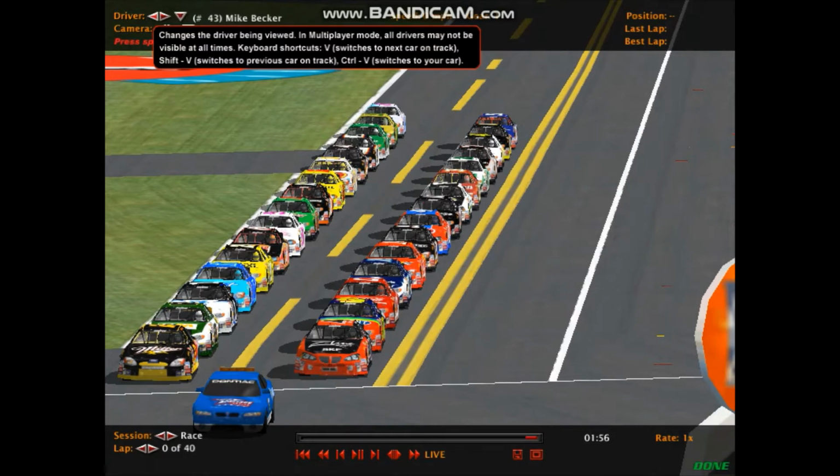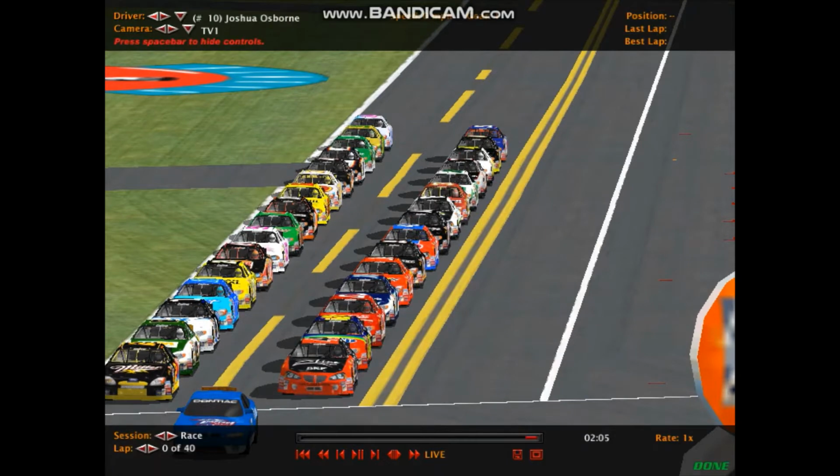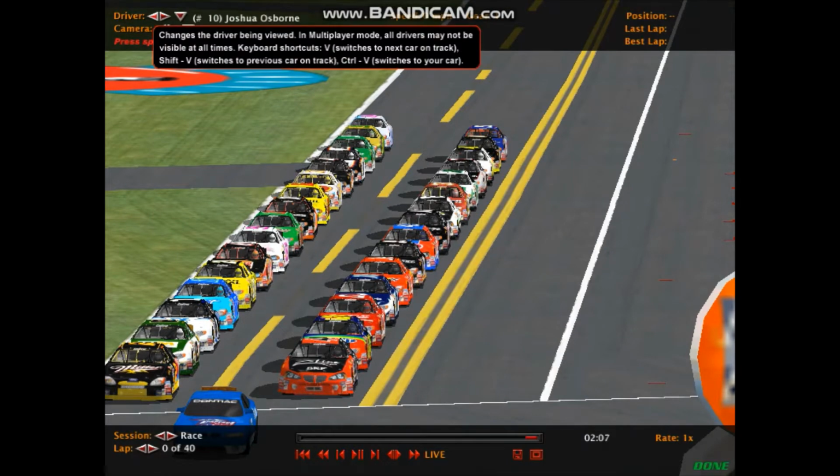Going to the next row down, has Mike Becker in 43 and number 59, it is Zachary Fitzwater. Each have won a race this season. Fitzwater won at Talladega, while Becker won at Pocono. Next row, Joshua Osborne in car number 10, the Driven to Honor Chevrolet. He's flanked by number 18, and it is Nathan Hudson.